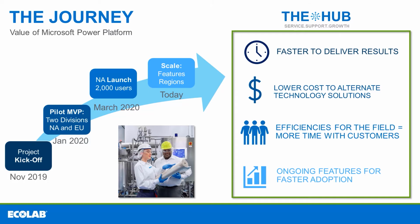So just a month and a half ago. And today, we're continuing to add features to the solution. We're doing translations so then we can push this out to more regions globally. And what this is all giving us is, first, we can go faster leveraging Power Apps. This is a much lower cost alternate than any alternate technologies out there.